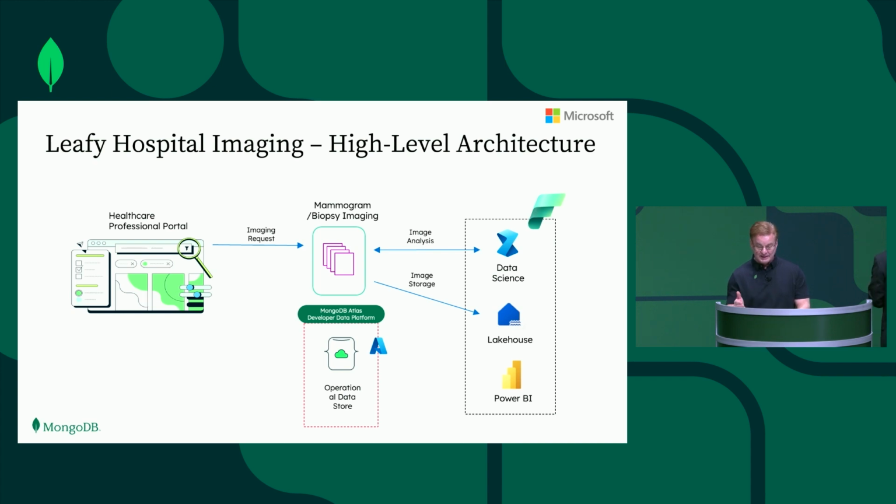In Fabric with a lakehouse, you can store table data, you can store files, you can store the format that you want. Then we're going to take those analysis results of the images, bring them back to the application, and that reporting information will be saved to MongoDB. We're also going to take some of that patient data, do a very simple report, and quickly illustrate how MongoDB data can be used for a report in Fabric Cloud, which is Power BI Cloud.